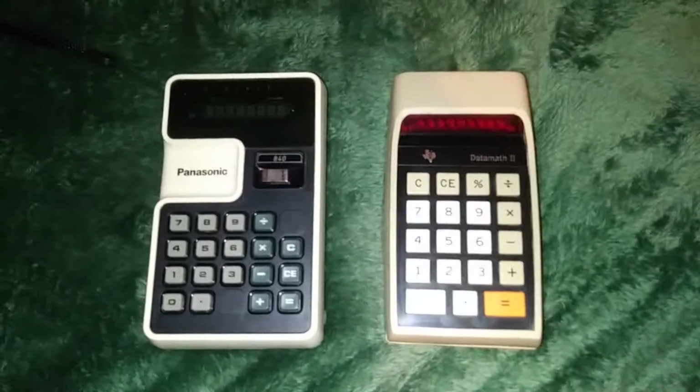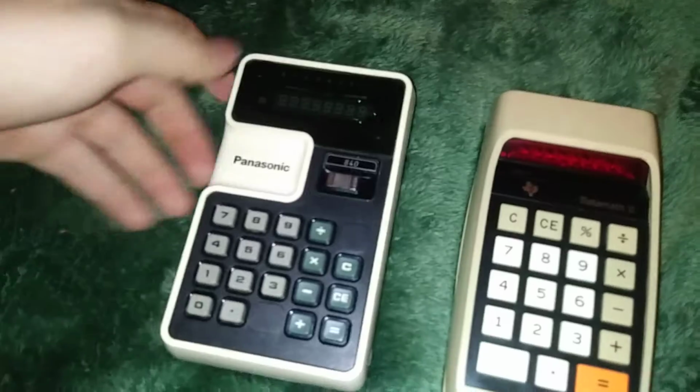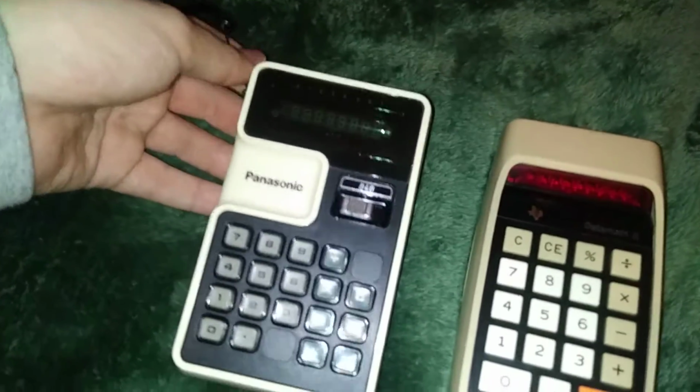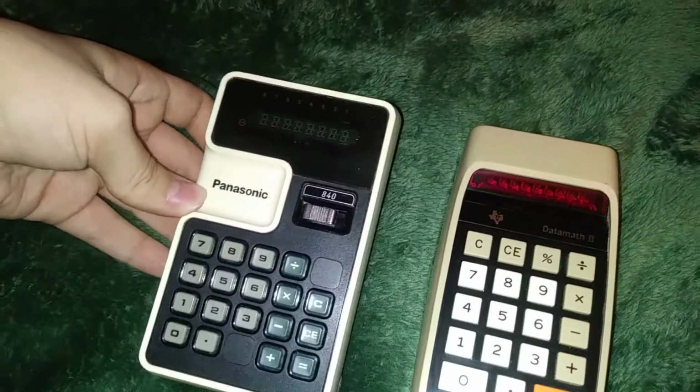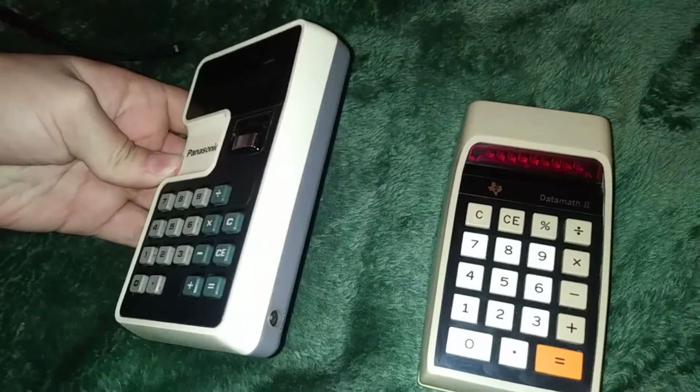Things that I finally got that were off my bucket list. This one I've wanted for a while. I saw it at an auction and it went for like 80 bucks and I was like, oh man, I love the way that looks, but I am not paying that much. So I saw this one.